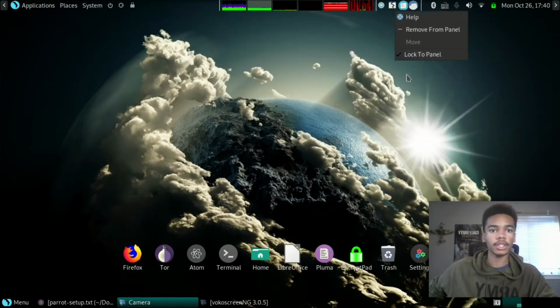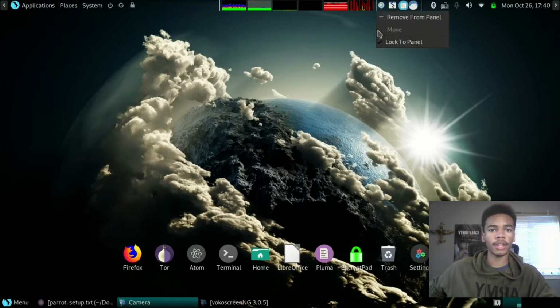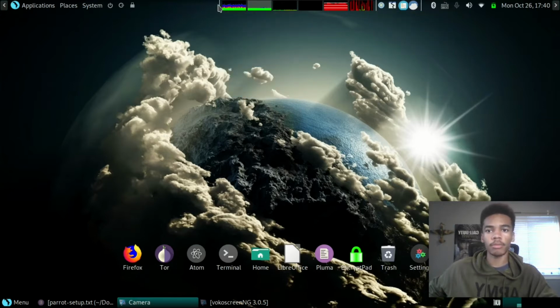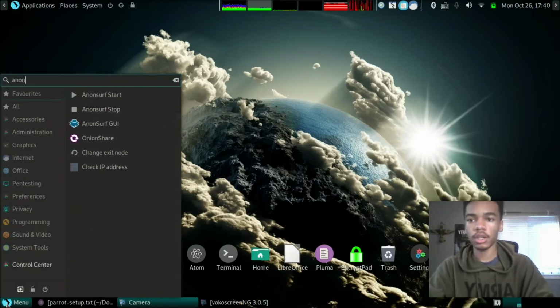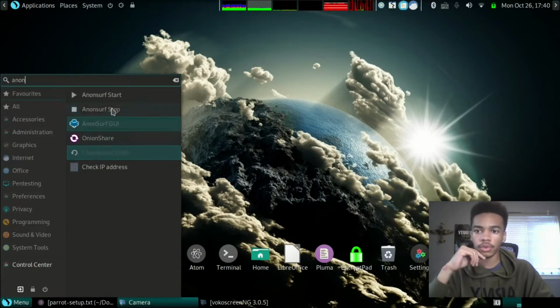Customization is a tedious process, but it's really worth it in the end because you get to make your operating system, your Linux system, your own. It makes it a little more unique for you, and things like that. So, Anonsurf start and stop.